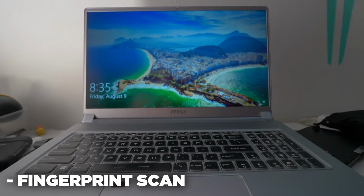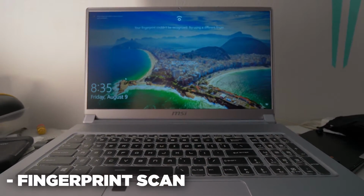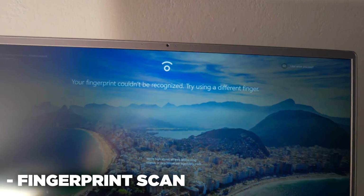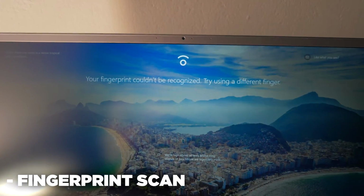And the last thing is that I experienced some issues with the fingerprint scanner. Many times when I'm trying to log into my computer, the scan would not load properly, so I would have to repeat it a couple of times and then eventually enter my passcode. Maybe it's an issue of some software update, but again, I'm just sharing my experience.